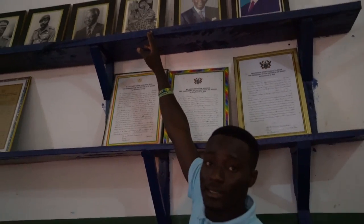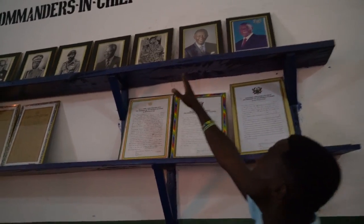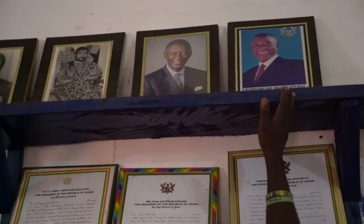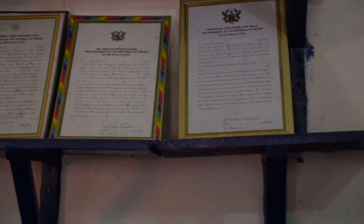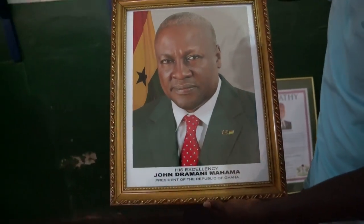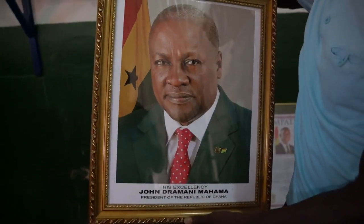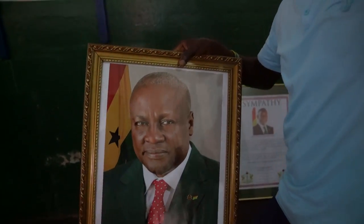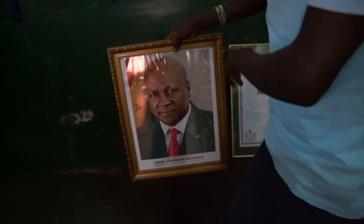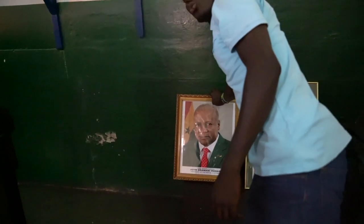We have Lieutenant General John Rawlings. We have President Kufuor, President John Atta Mills, and the past president, John Dramani Mahama. That's the president now? Yes, ex-president now. The picture will be here, riddled with commands. The picture will come from above so that we put it here. The picture is not yet in. That is why we put it here to show people that we are having an ex-president. That picture is being displayed over here.